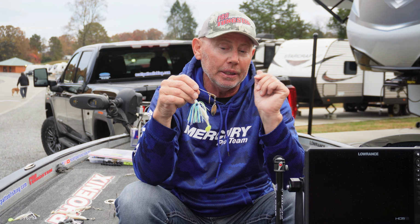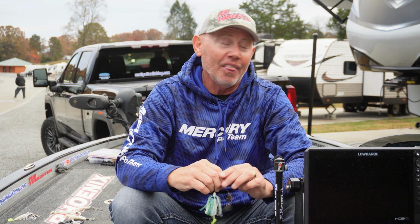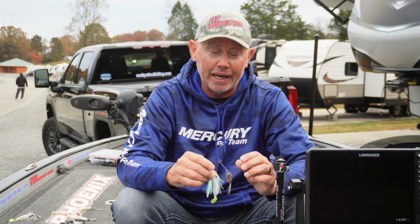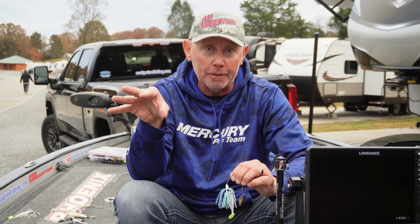But if it's cloudy and windy, we've had some really fantastic days on this thing, and I'm telling you what, when they hit it, they hit it. They're knocking it out of your hands. It's a fun bite. I've caught them back in the creeks and stuff like that, just slow rolling it through the patches of grass and everything. Really got to do a lot of searching or looking.